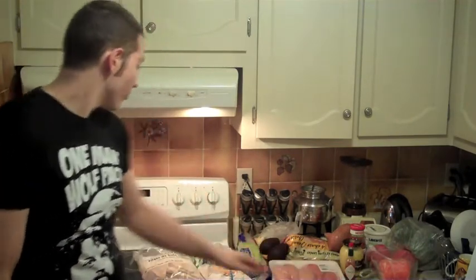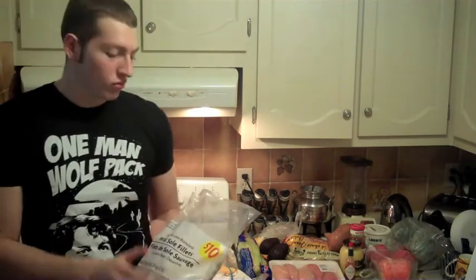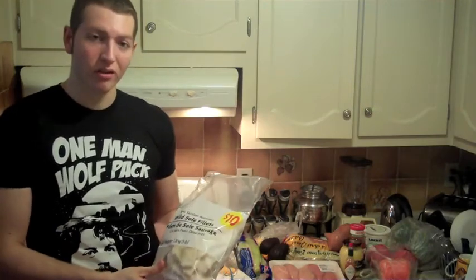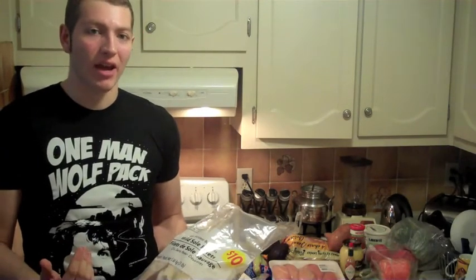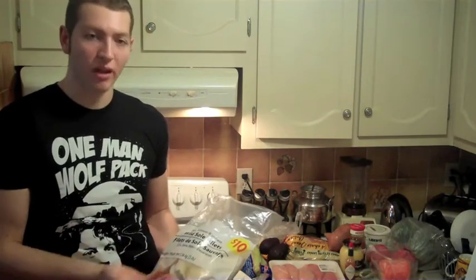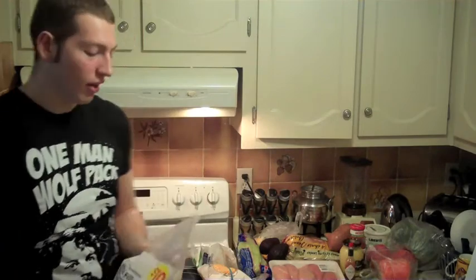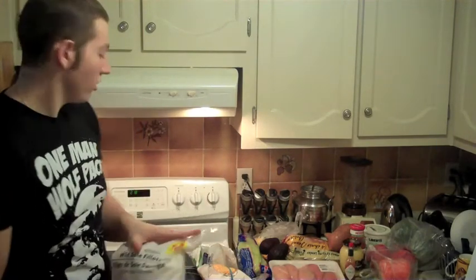Next, for your pre-workout meal, you want any white fish. Like you see, $10. This bag will last me quite a while. You just pop this in the freezer. I know what you guys are thinking, fresh is always better, but I don't have that much time on my hands, and I don't think you have that much time on your hands. But if you do, you just buy the fresh one. Same thing. Probably tastes a little better, but that's fine. So like I said, fresh tilapia, cod, any white fish.